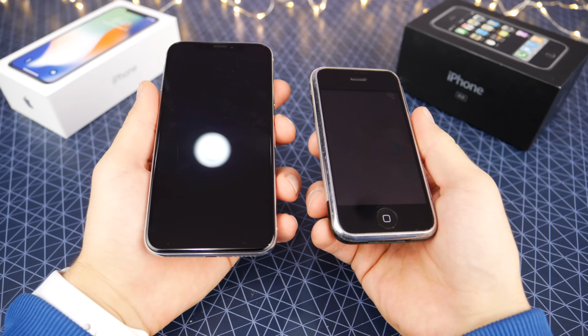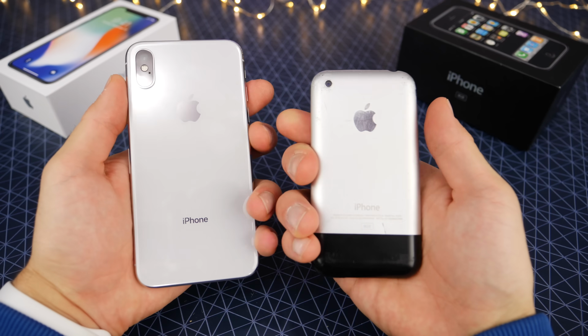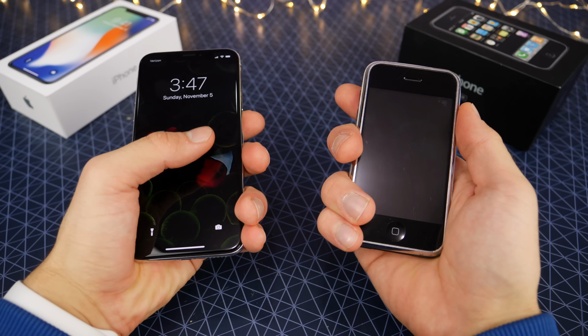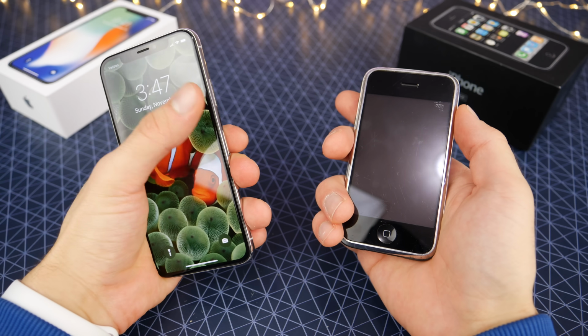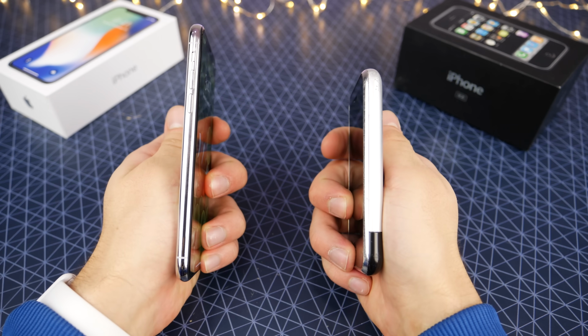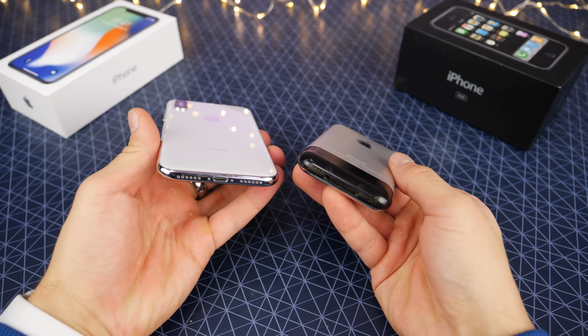Yes, the iPhone 10 has become flatter, thinner, larger, but the overall design, the shape, the side curvature, everything is the same. And I love that the iPhone 10 has returned to its original form where you can almost use it with one hand. The original iPhone was so tiny you could definitely reach anywhere on that display with one finger, but overall I'd say both are very comfortable devices.